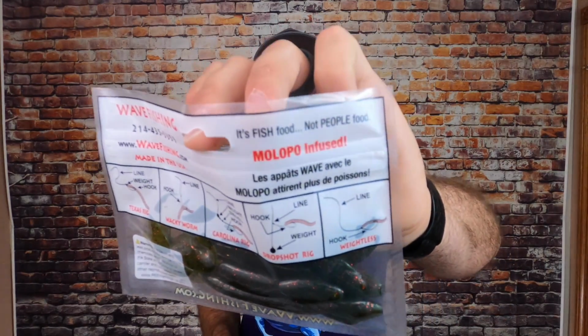It's fish food, not people food, guys. Don't eat these things. What the heck is Malopo? I don't know, but now I have cancer. Anyways, all right, so that's it.